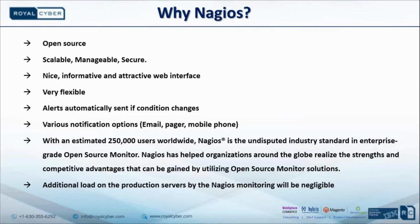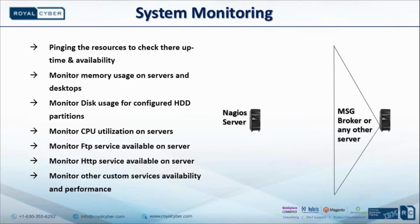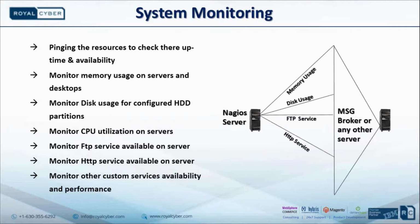The power of system monitoring, which I am showing you here, is that it has a number of plugins. System monitoring, as you all know, can check the memory usage, it can check the disk usage, give you alerts, check the status of the FTP service, and the HTTP service status. And other services like SSH, how many users are connected, if you add some custom code, or if you add the web service URLs.